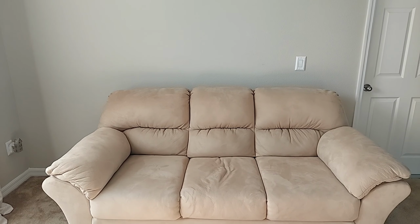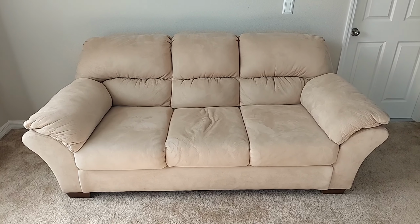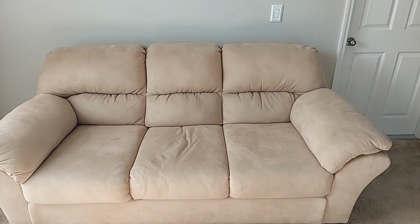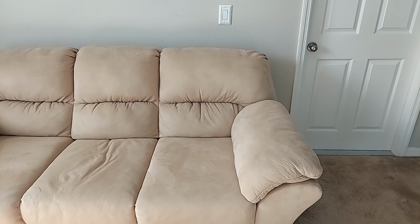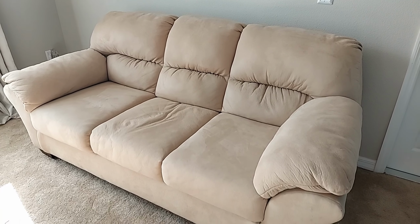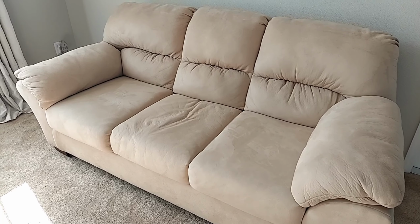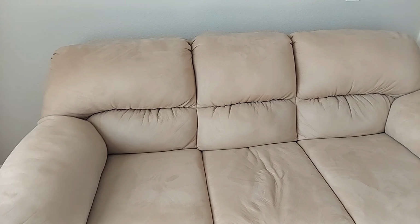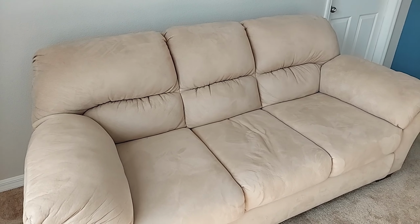What I'm showing you now is the before pictures, before I even touch the room. This couch I've had for about 15 years. It was a Mother's Day present to me from my husband, so I do have sentimental attachment to it. He doesn't, but I do. So I want to use this couch as part of the design. I'm not ready yet to part with it.